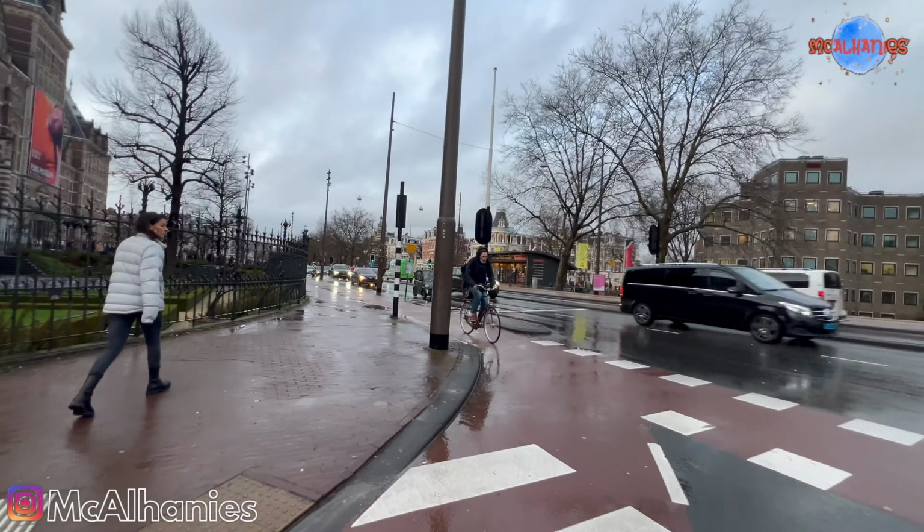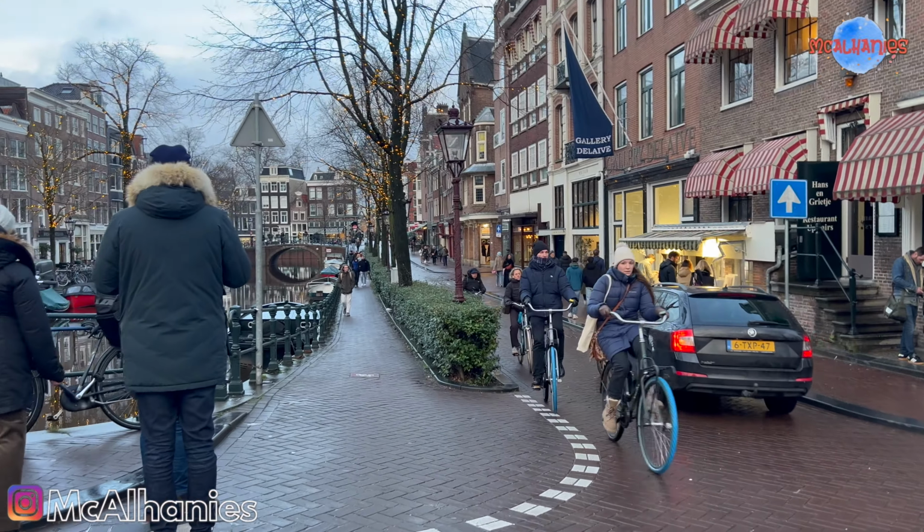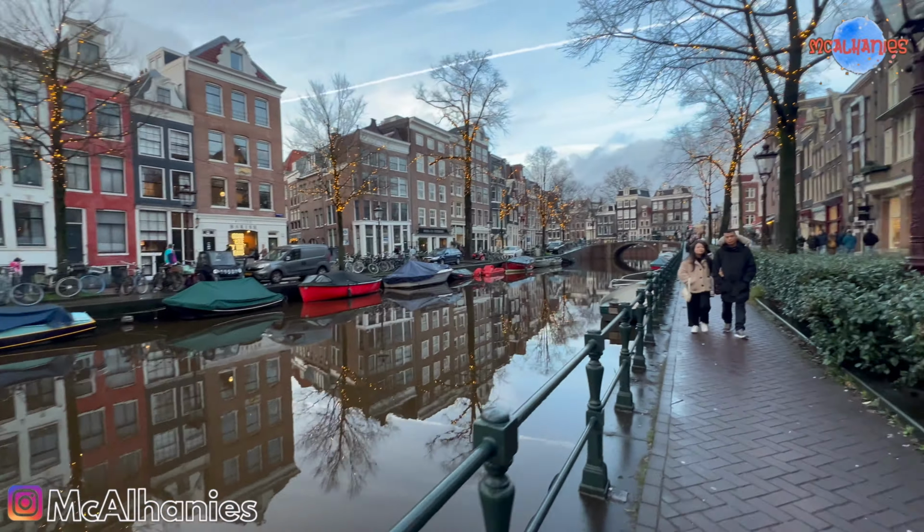Now we are on our way to the Red Light District, which is about a 30-minute walk from the Rijksmuseum to the Red Light District. Let's walk and see the view.